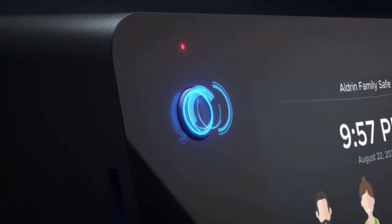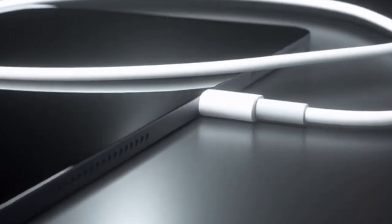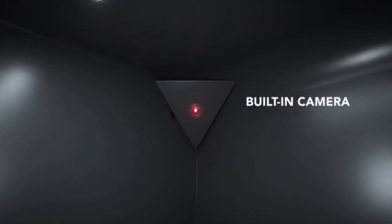If anyone gets too close to your safe, an alert will be sent to your cell phone, allowing you to take matters into your own hands, or call 911. The Space Safe is USB-C powered with a rechargeable battery in case of a blackout.